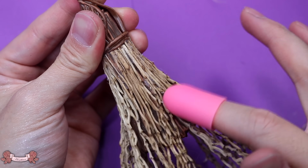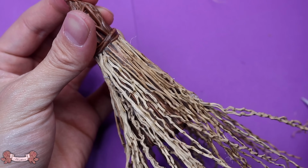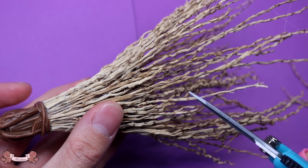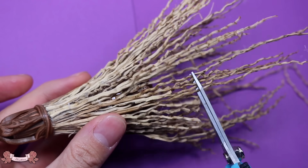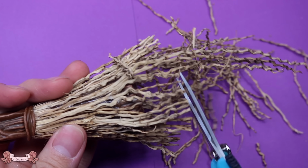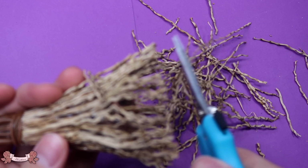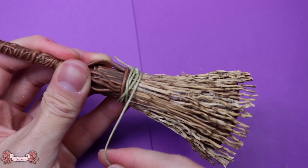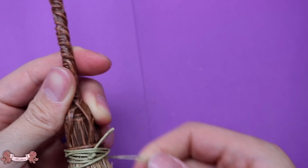Try not to go overboard with it because the broom itself is already heavy, surprisingly, and adding stuff to it will make it even heavier to the point that Elphaba might not be able to carry it, so just be careful. I'm wrapping the edges with some twine cord just so that we can blend everything together.